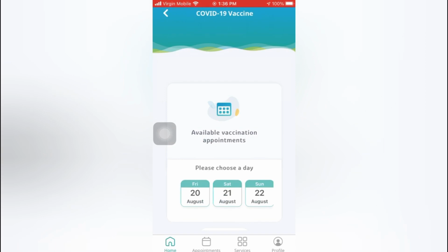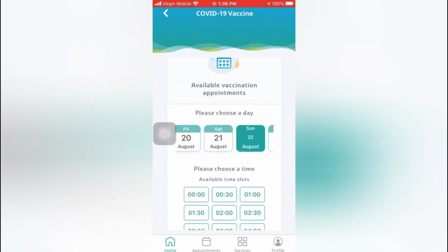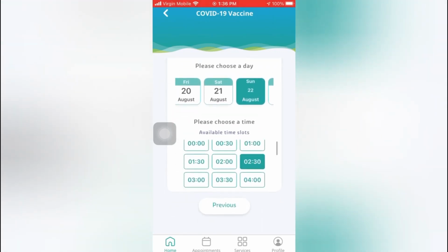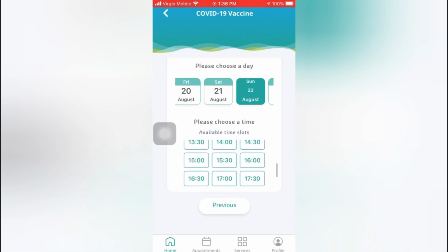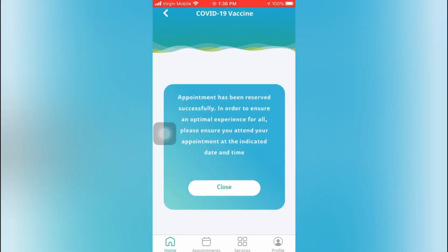I have selected Riyadh Expo. Then these are the available dates. I have selected Sunday, 22nd August. Then down you can see the timings. I have selected 4 o'clock p.m. Then click next. Our appointment has been booked successfully.